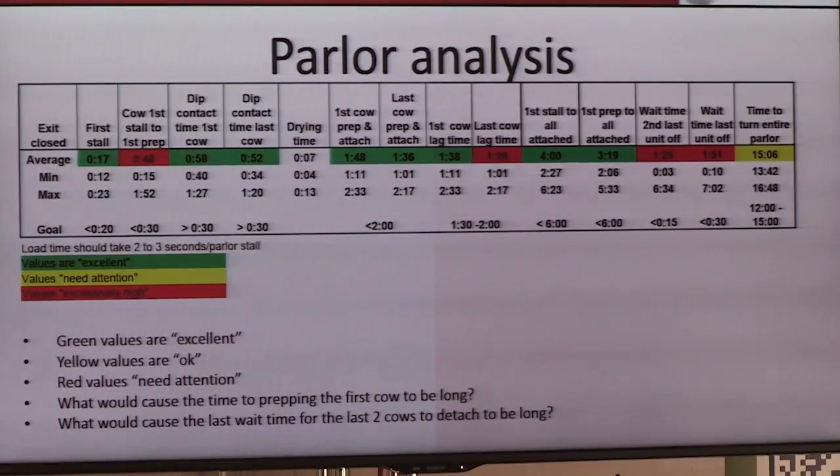So the biggest area that I monitor now is what I call the wait time for the second to last and the last cow. Why is that important? If we're holding up 2 stalls for 20, is that going to add up over time? Yeah, so in this farm we were actually waiting 1:25 and then 1:50 from when the third to last unit came off to the second to last was 1:25, and then from the third to the last was 1:50. How can we get that down to like 30 seconds?